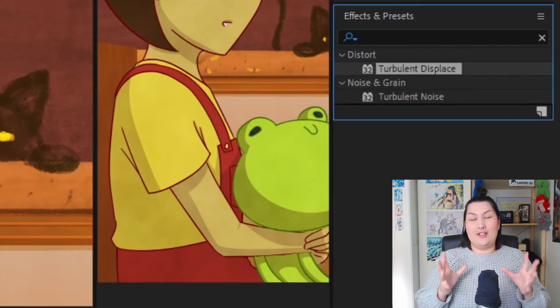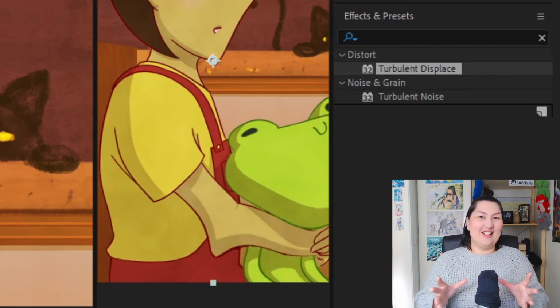Later on, I also go into changing the scale of my noise because it felt like it was way too much happening on a smaller scale, so I scaled it up a lot to, I think, 500 to make it look nicer. Then we go into Turbulent Displace, and this is a fun one. I really like this one.